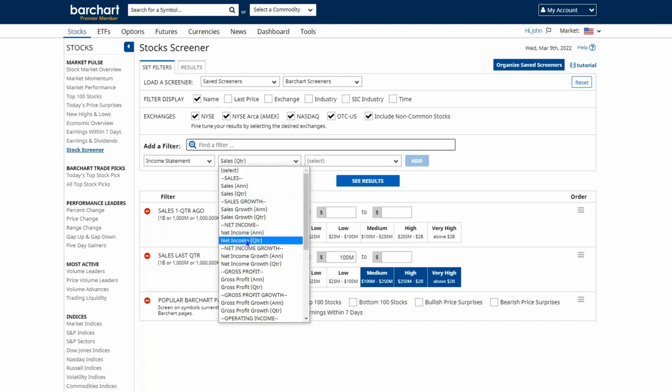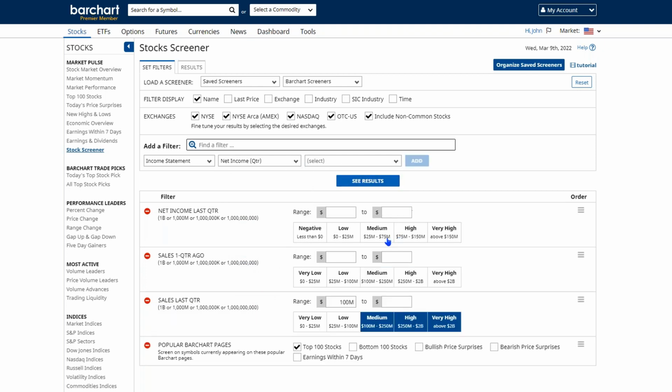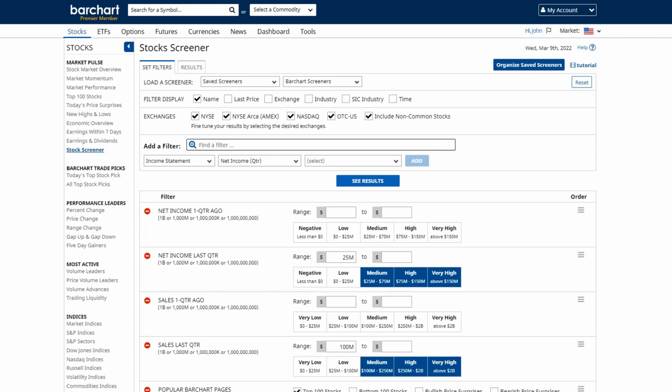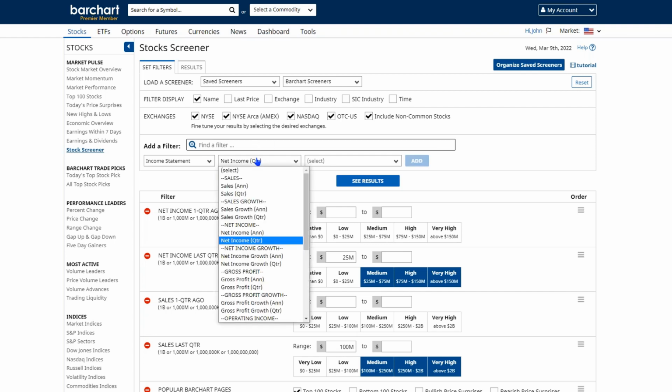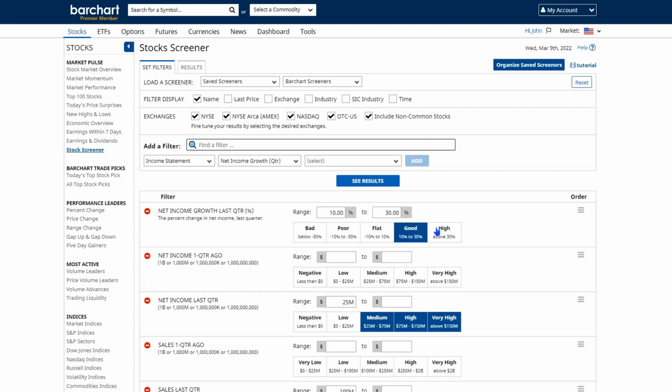Next thing I'm going to look at is net income. Again, last quarter. Again, I'm going to filter it. I want to see good last quarter net income. And I'm going to add 1 quarter ago. Again, I'm not going to categorize it. I'm going to use this as a comparison. And also at this point, I think I'm going to look at net income growth. I really want to see net income growth over 1 quarter. And again, this will be a filter. I want to see a positive net growth.